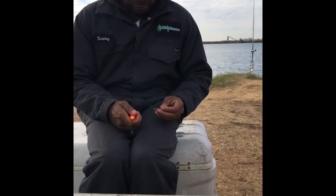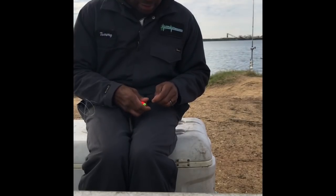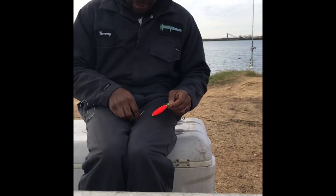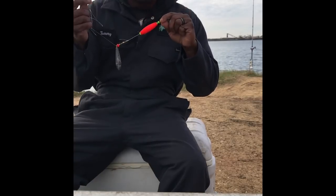Suspend more is you want to get your bait off the bottom, and you can do that by attaching a float, called a Sandy Cooper rig, and that's all you do. You just put a float on there. When you cast it out, reel up until you feel your weight.